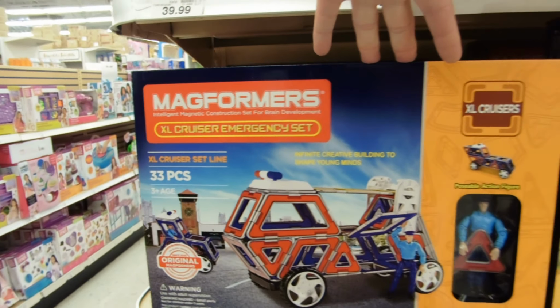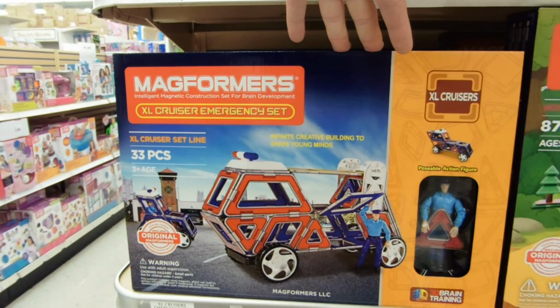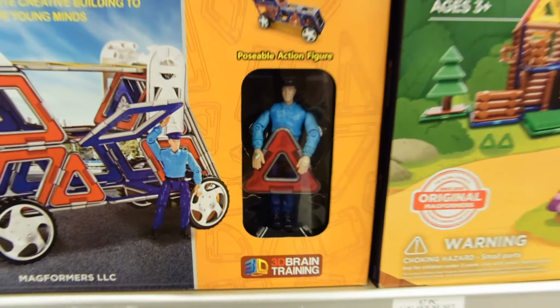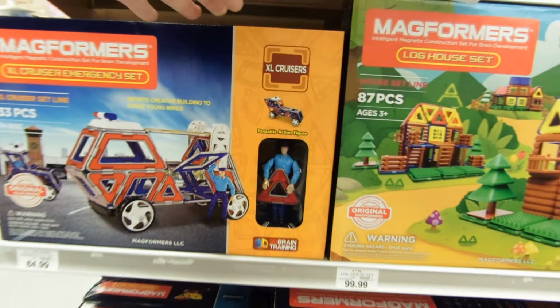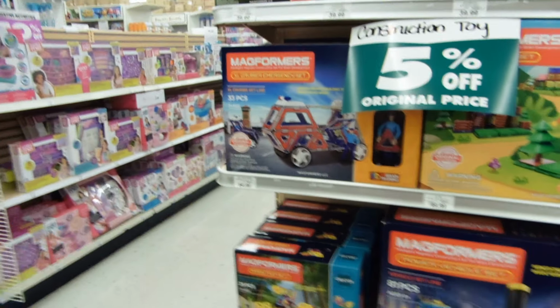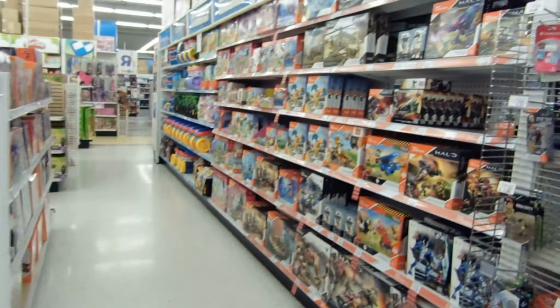Magformers. Intelligent magnetic construction set for brain development. And we've got magnetic G.I. Joe in there. That's really cool. I just want it for the magnetic G.I. Joe, but it's $64.99. I don't think it's going to happen.